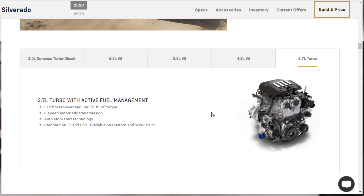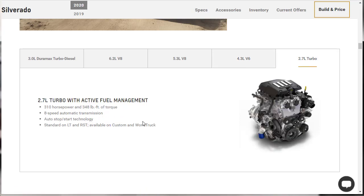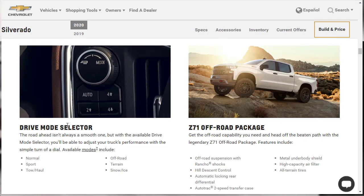Then you got the 2.7 liter turbo. It makes 348 pound-feet of torque, which is a lot more than the V6, honestly. And it makes 310 horsepower, and it's matched to 8-speed automatic transmission. It's available on the work truck, the custom, the RST, and the LT.